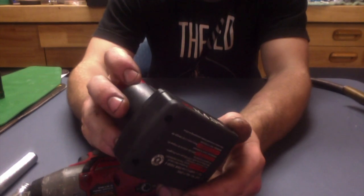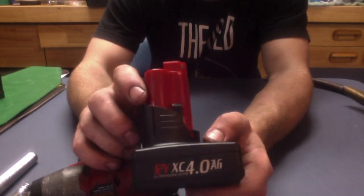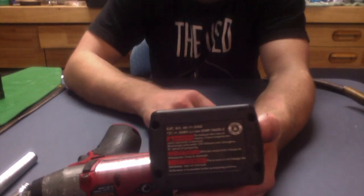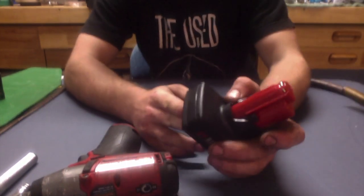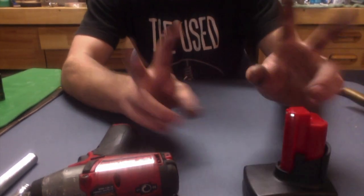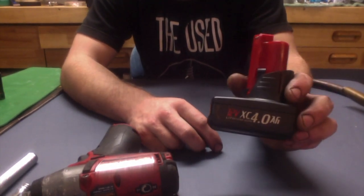And I've had these for about 5 months now, and they've been awesome. And I saw on the back, you probably can't read it on here, but the label actually had some of the same info that the Milwaukee ones had. So I went on YouTube and found a review of these, and this guy actually took one of these apart and took the same 4.0 from Milwaukee apart, and they actually have the same cells in them.